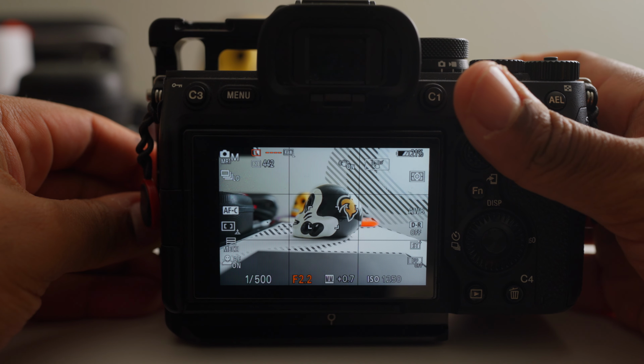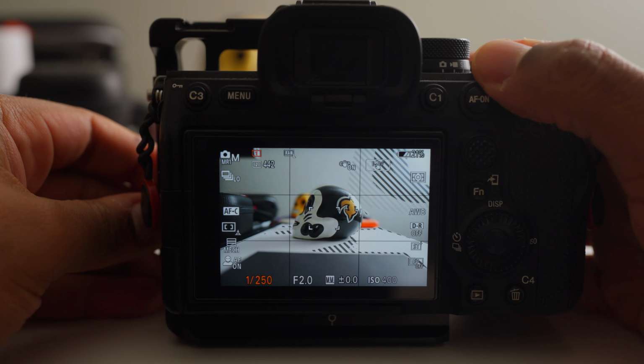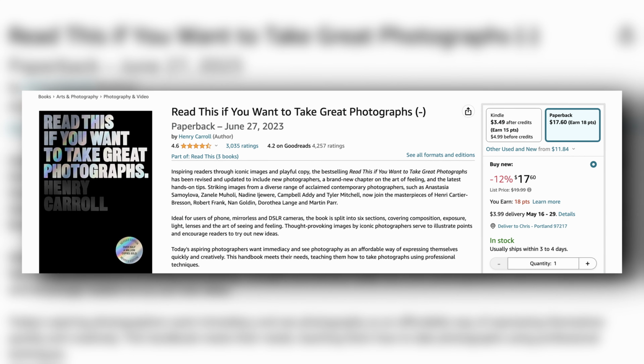And if you don't learn why these settings matter and how they can change your photos, the guessing game will only continue. Now, the all too simple answer is to point a new photographer toward a book. And I've done that before, and I'll link the one that I've actually gifted to friends before. But let's be real, that's really not the most fun way to learn.